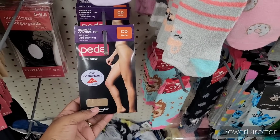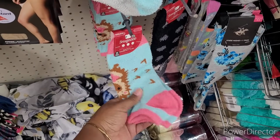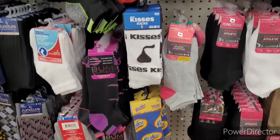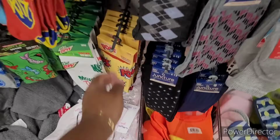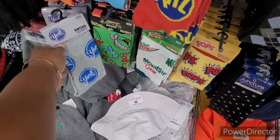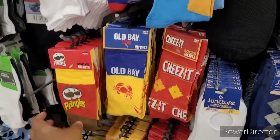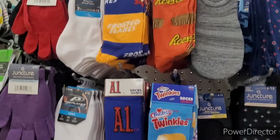Here's some pads, ultra sheer, some more little snuggadoos, trouser socks. There is some Twizzlers, some kisses, some Yoo-hoo. Here is some Pops, Mountain Dew, Ninja Turtles, York, Ritz, Oscar Mayer, Pez, Cheez-It, Old Bay, Pringles, Twinkies, A1, Reese's, and Frosted Flake.